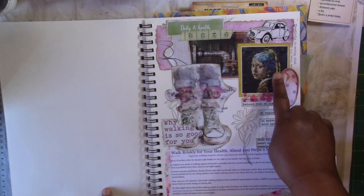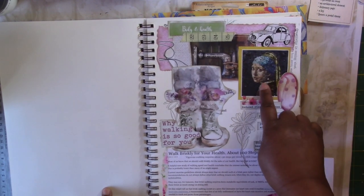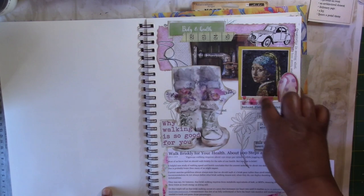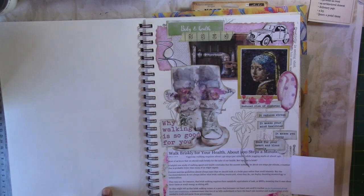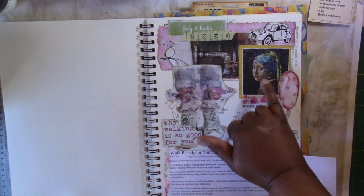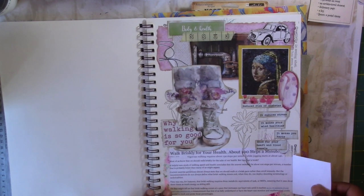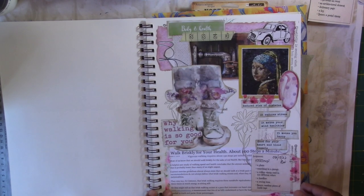I had a comment about this picture here. I know it's a famous portrait. I think it's the lady with the pearl earring or something like that. And I was told that there's a book about it. So I have to touch base on that book and find out what that is, okay? So that's what this one's about, week number 7, assignment number 7.